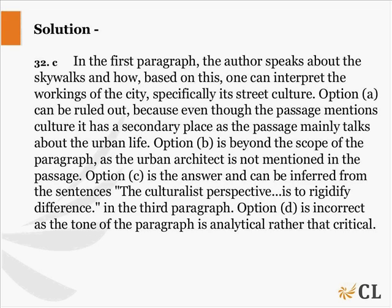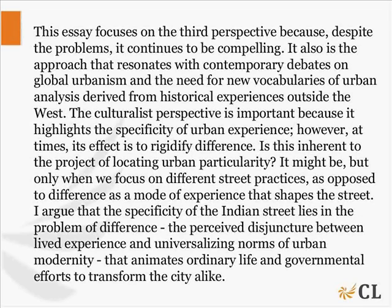Yeah, I find it here, and it says the culturist perspective is important because, so it's the reason here, it highlights the specificity of urban experience. However, at times its effect is to rigidify difference, right? So क्यों है? Because it highlights the specificity of urban experience. Let's move to the question 34.